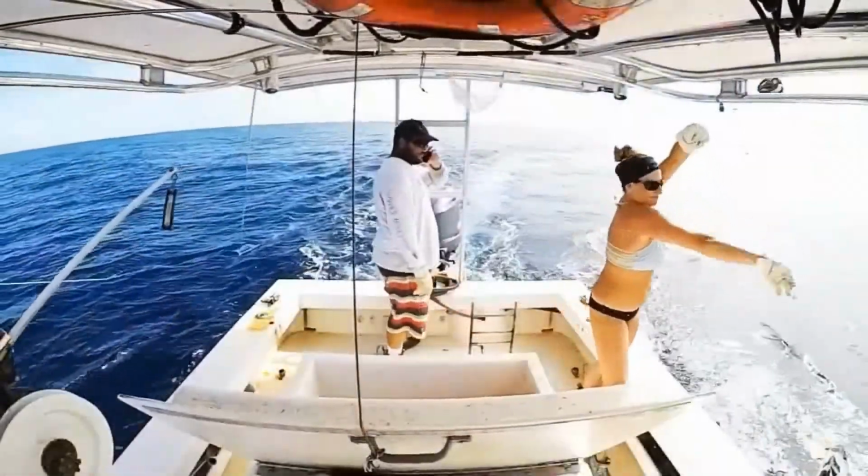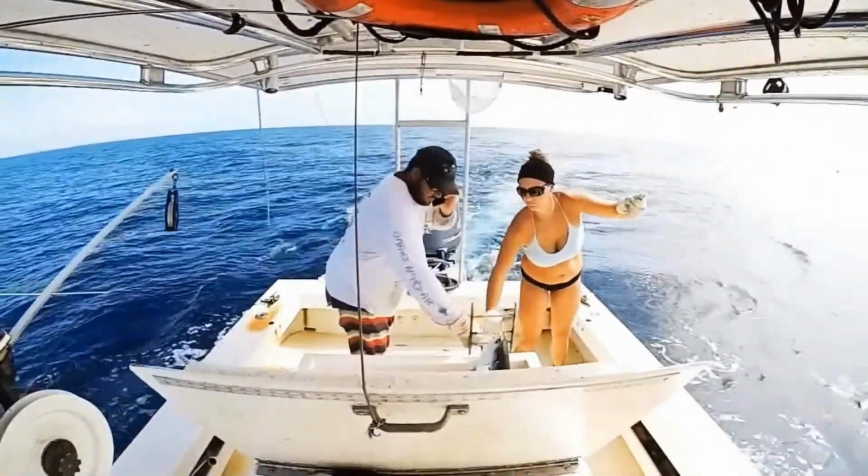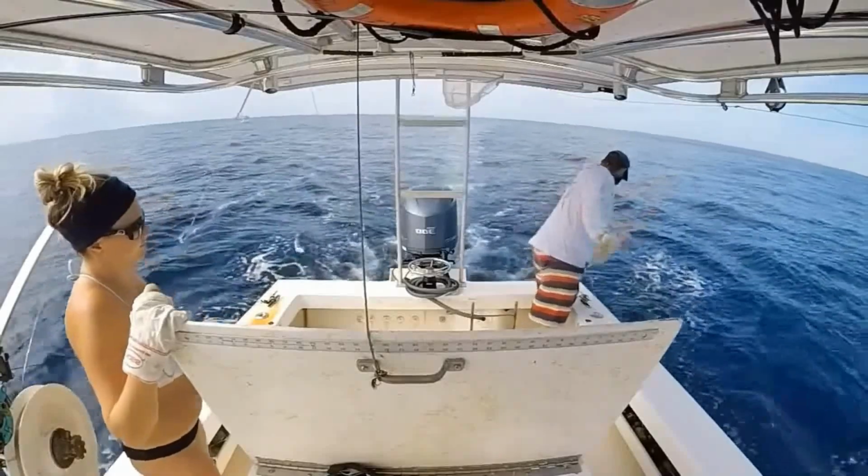Most Spanish mackerel typically range from less than a pound to around 3 pounds, but there are larger ones. North Carolina offers an outstanding catch citation for Spanish mackerel of 6 pounds and heavier and awards a bunch every year.